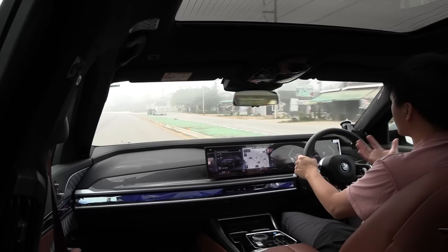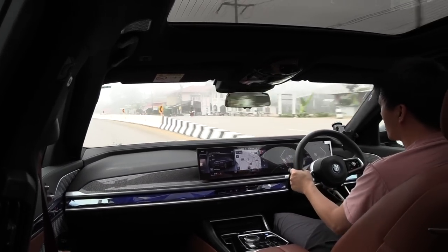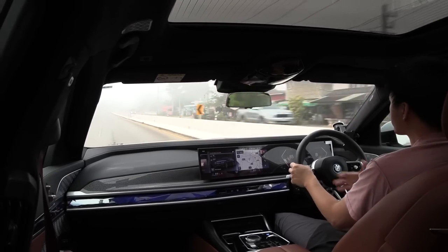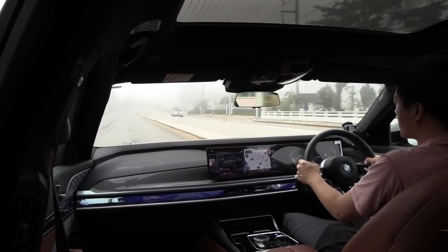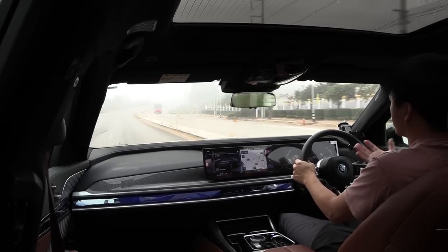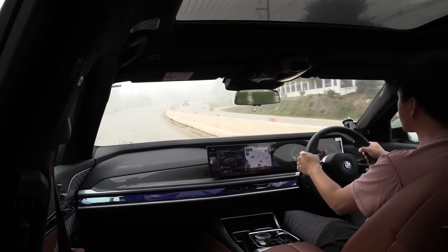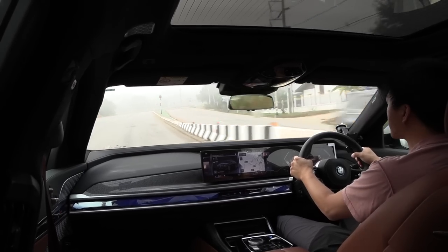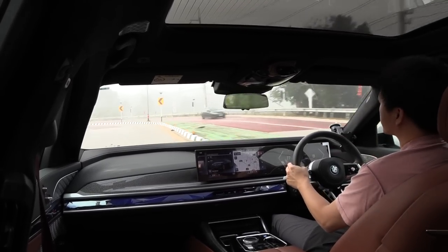This car's strongest point is its tech. It has so many goodies in the car here, just insanely lots of goodies. And I feel like the strongest competitor, well, the only competitor is the Mercedes EQS. I tried the EQS with some executive seats, but it didn't have nowhere near as many features as this one in the back seat and also in the front.